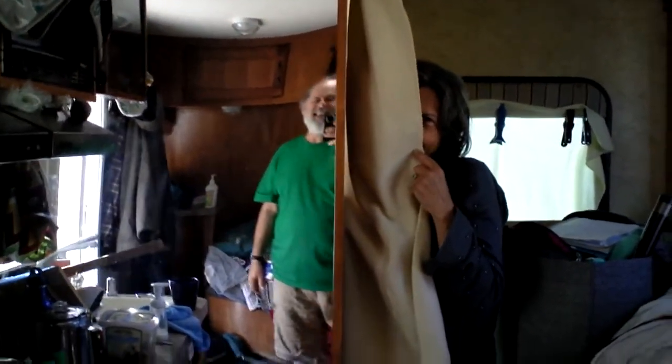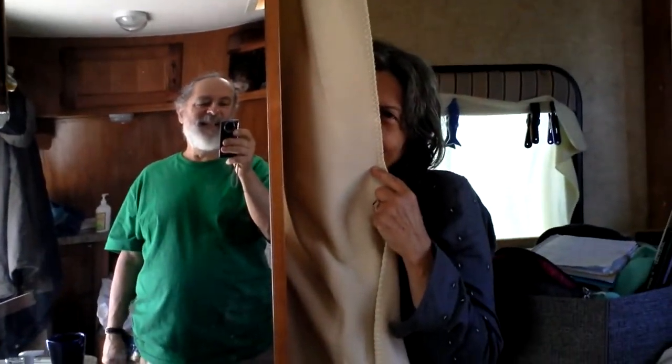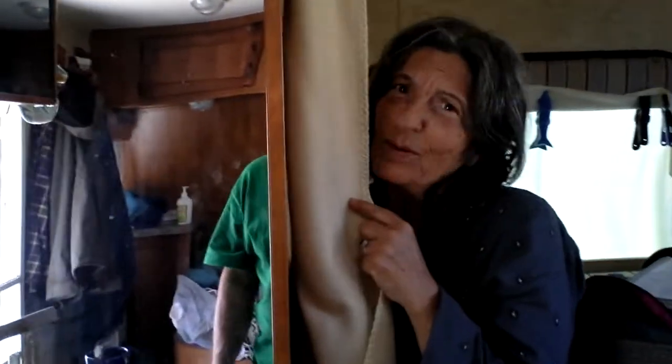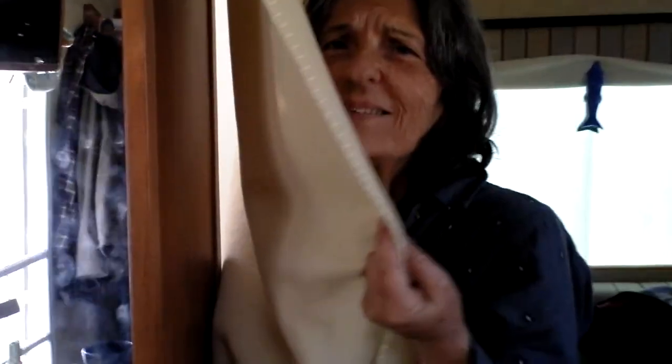Now you see it, now you don't. The door that was there has now been removed. Show us, Susie. It's temporary. No, it's not pretty. It's just a blanket. Show us what you did.